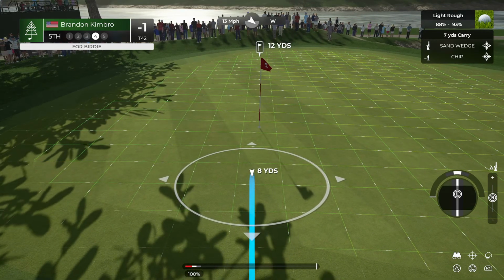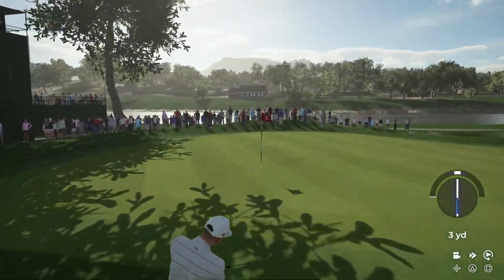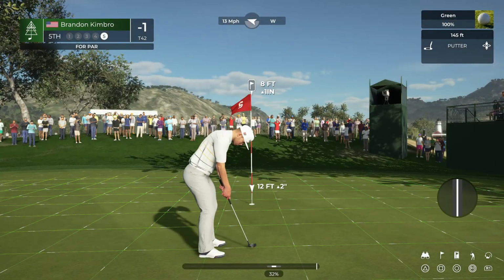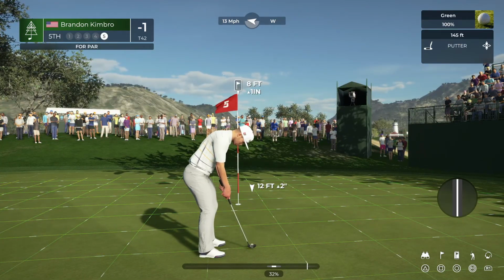Roll it forward just a little bit and put a little bit of backspin on it. Let's see. Hit it a little faster than I'd like. How close was that? Not at all what we should have done. Should have just went with the pitch. Feet left to the hole. Just go with the pitch. It's easier. You can trust it more.